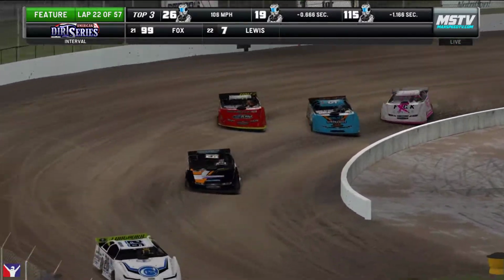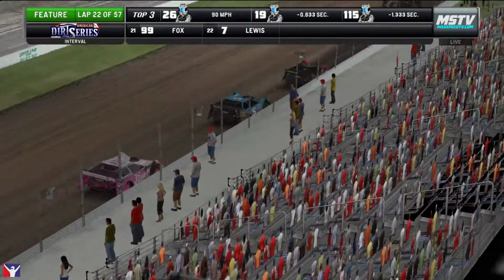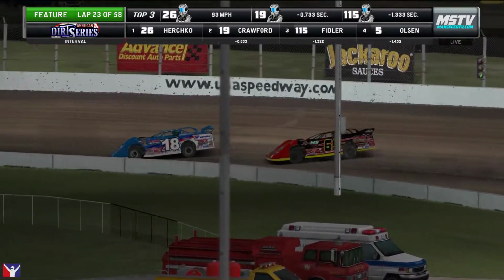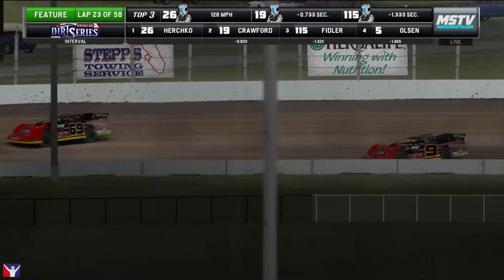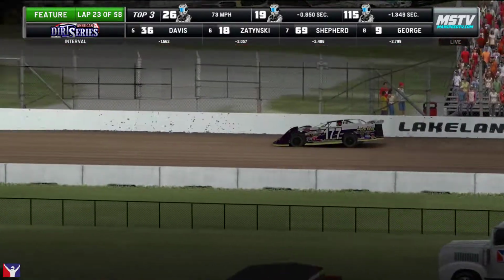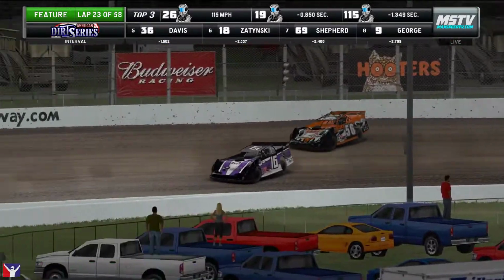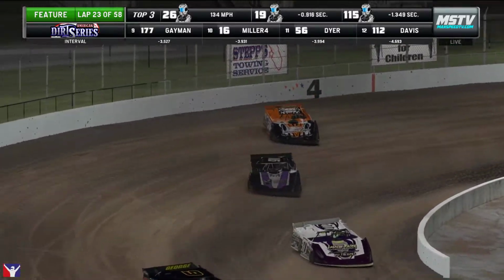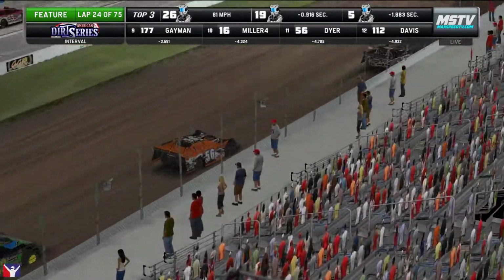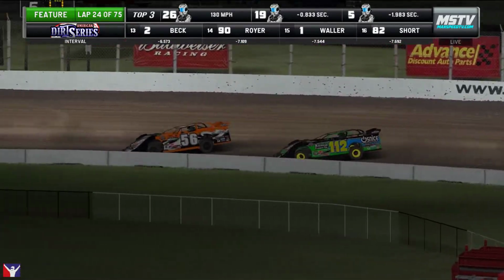But taking a look here, look through the field. Fourth place is Cody Olson. Fifth place, Nate Davis. Sixth place, Corey Zatinsky. Daniel Shepard in 7th place, Jason George in 8th place, Joshua Gaiman in 9th place, and Chad Miller rounding out the top 10. But Brad Dyer right there in 11th place, trying to run him down. See if he can't get up to him. I would expect he could. Brad Dyer is a very fast driver here, and so is the 112 in 12th place right now of Adam Davis.